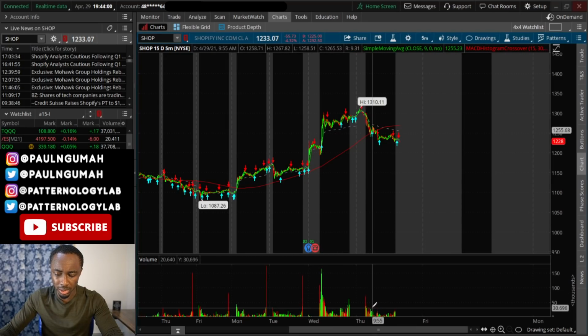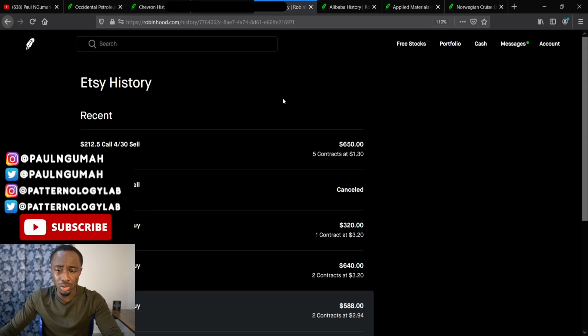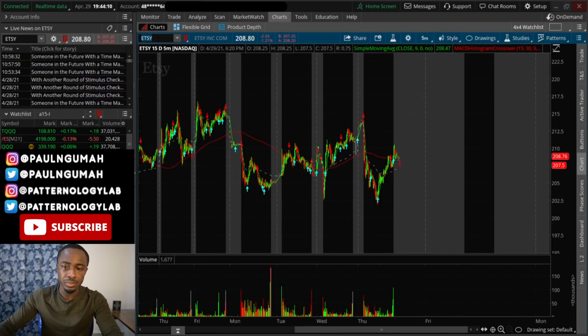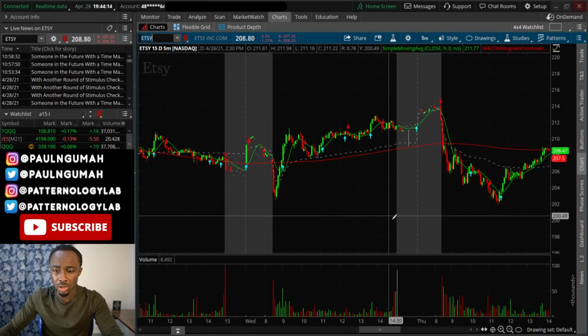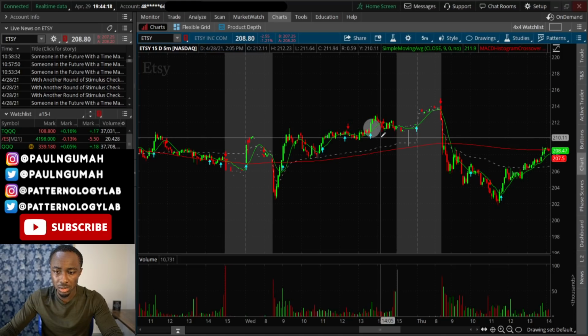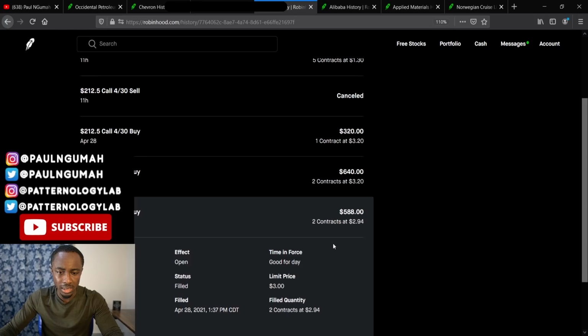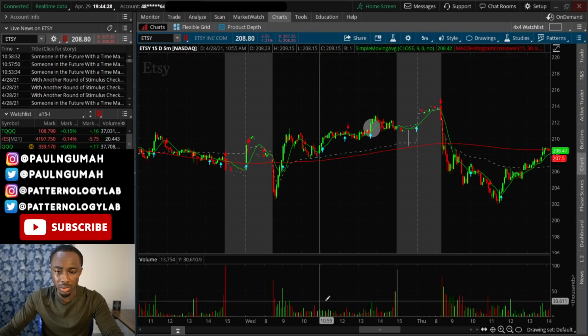The next trade that I took was on Etsy. It didn't go so well. I was actually kind of mad about that. The setup looked really nice on this one. I was looking at Etsy, the setup was looking so good, so I decided to get in here with 5 calls. See right here, 137 is right in that circle that I drew.